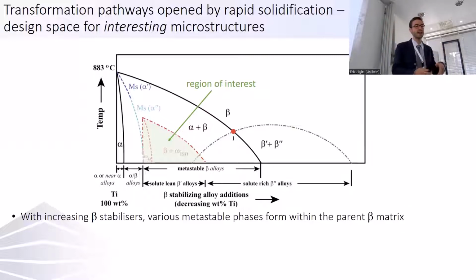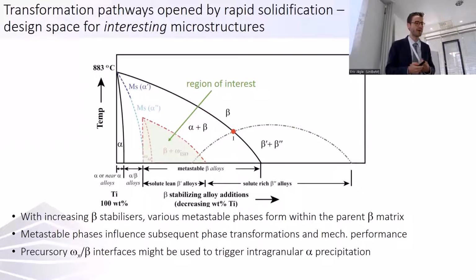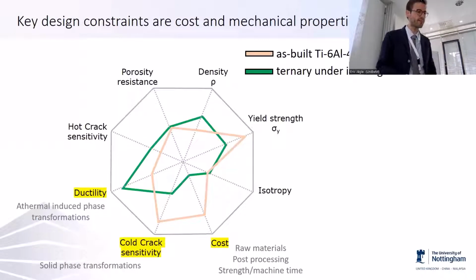So you can apply strain and see the microstructure evolving. Not only that, but they also respond to heat treatment. So if you want to nucleate fine particles, well, these phases are quite interesting. And generally, we just want to have additional deformation mechanisms to break this strength-ductility trade-off, which you typically have with alpha plus beta titanium alloys.